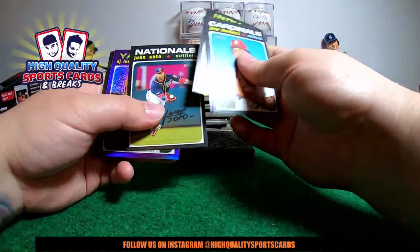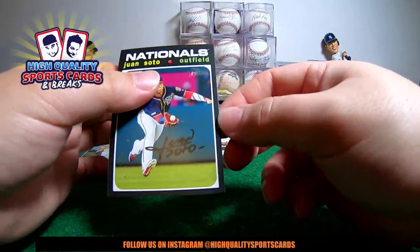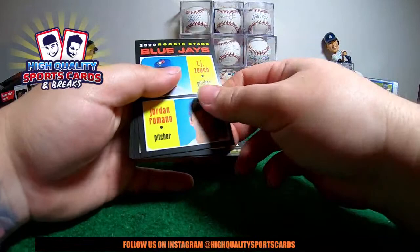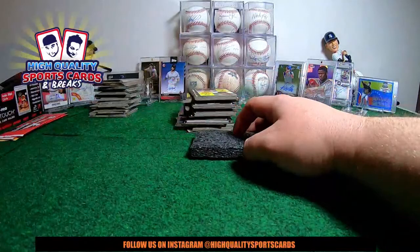This Juan Soto, it is an action Juan Soto. Look at that. Talking about Soto, talking about 2018. Here it is, the guy. Action, Nationals, broad stuff. There you go, man. Nice piece for you. And DJ LeMahieu, purple chrome.